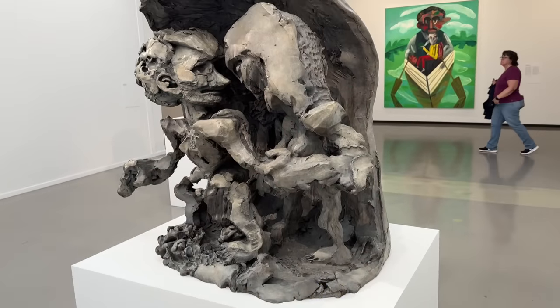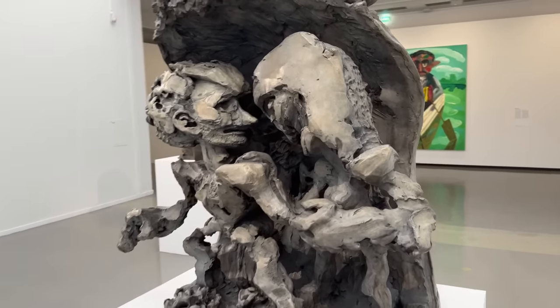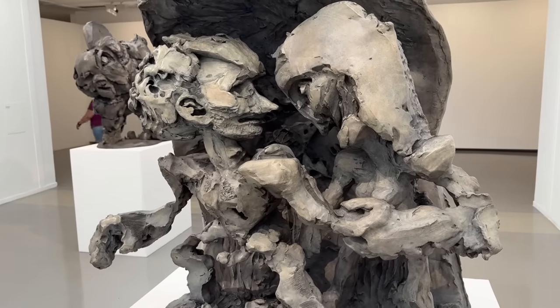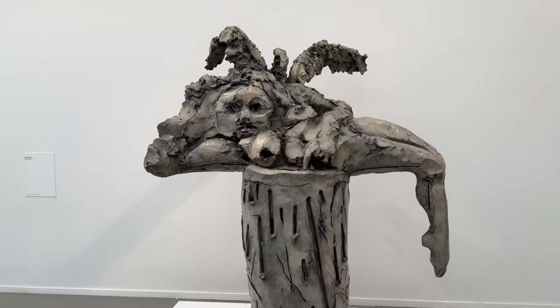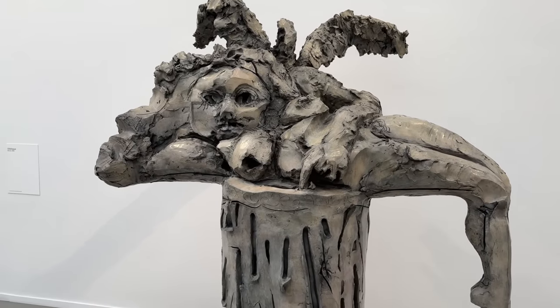Schutz didn't start doing sculptures until a little bit later in her career, and this exhibit features 7 of them. She creates them out of clay, and she sometimes uses subjects from her earlier paintings, so if any of them look familiar, that could be why.